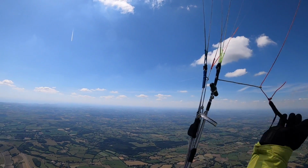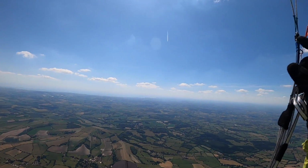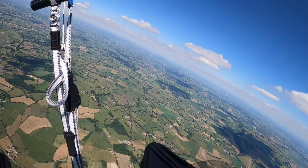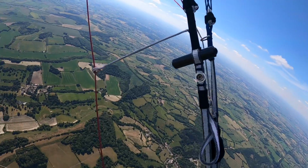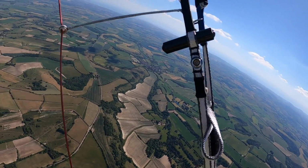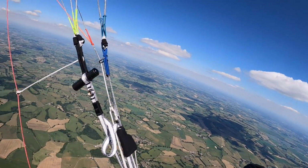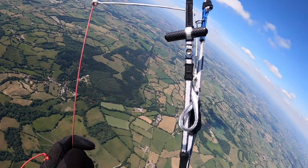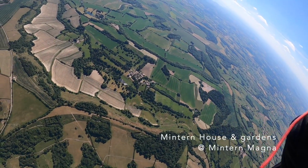I suppose there is that one. See what happens here first. And I'm in a lovely 2 meters per second climb, smooth as anything. I'm trying to look out for the Cerne Abbas giant. Must be somewhere around here. Rather lovely house down there with the lake.